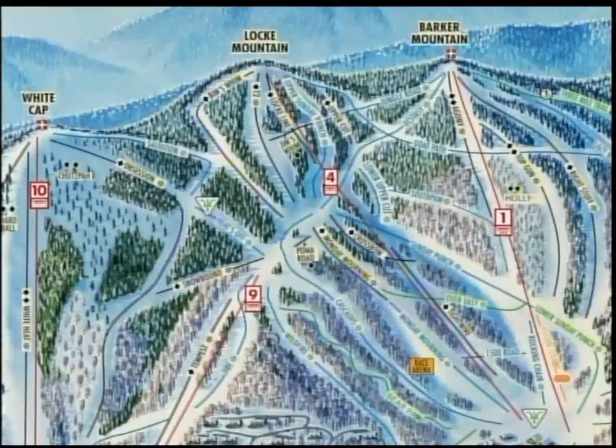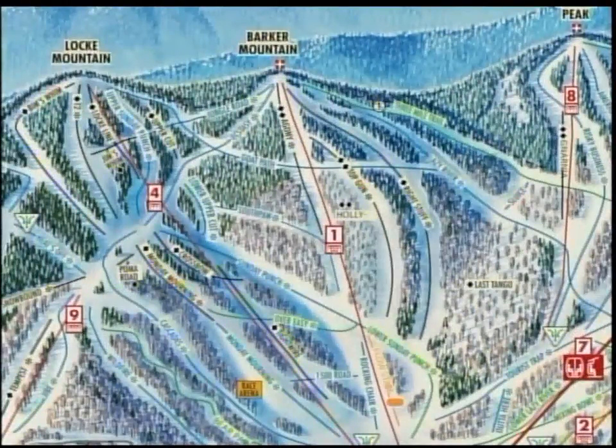Monday morning and T2 are closed for races. And over to Barker Mountain, the Barker quad will bring you to the bumps of Agony, Top Gun, and Southpaw. For Glades, hop into Last Tango. Don't forget to check out the Flow State Border Cross course.